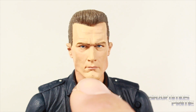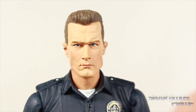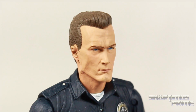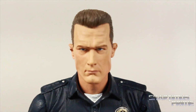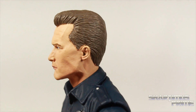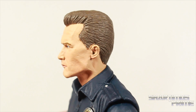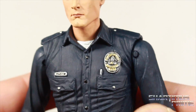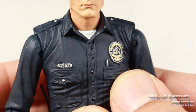Well, he does have a little bit of scuffage right there on his chin, but that's very, very tiny. The wrinkles on the forehead and everything. You can see it maybe a little bit better as I darken things up. Looks really good. Tiny misalignment right there, but that's just minuscule compared to how good it looks. I'm really digging this a lot. And then just the uniform and everything looks really nice. I love all the wrinkles in here. Then his badge and everything looks really good.